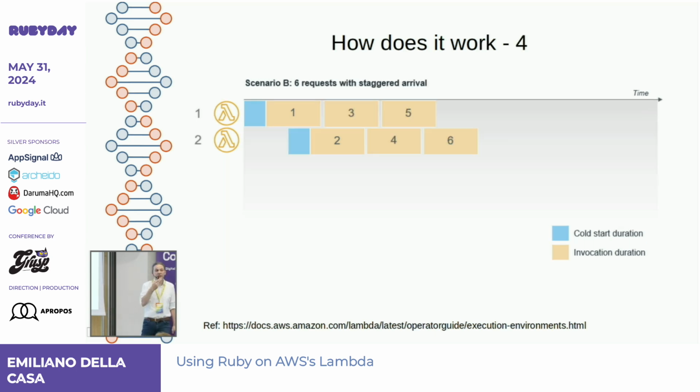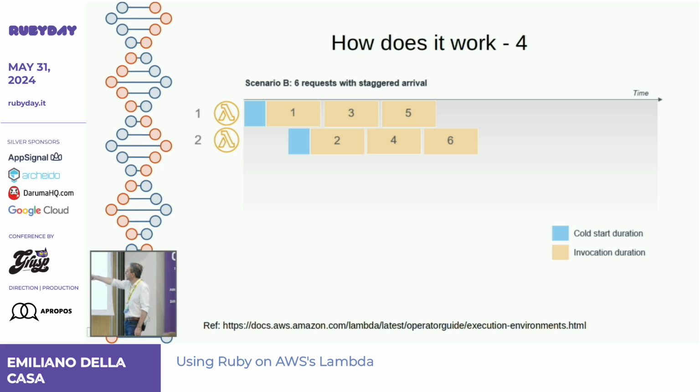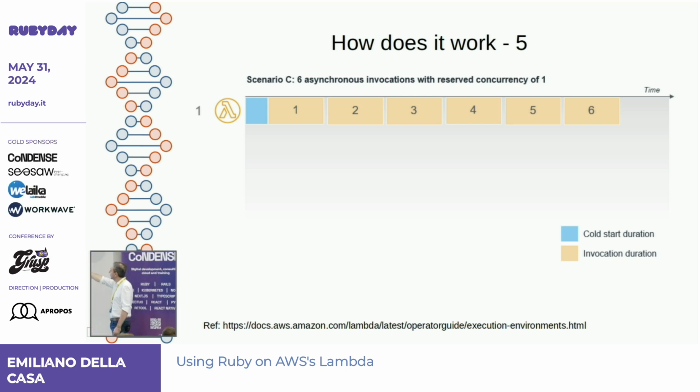So, for example, if you just have 2 instances and 6 requests in a staggered arrival, the first is initialized and receives the first request. Then you would receive the second one, but the first is busy. So the second one is created and executed, and so on. So they're queued and split between the two instances accordingly. What happens if we have just one? Simple. The 6 requests are queued and executed one after one. Okay, and if you see, the cold start duration just happens at the first.